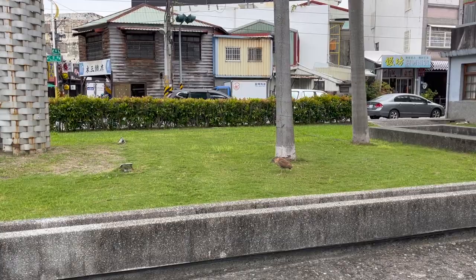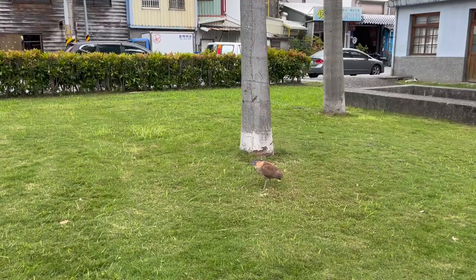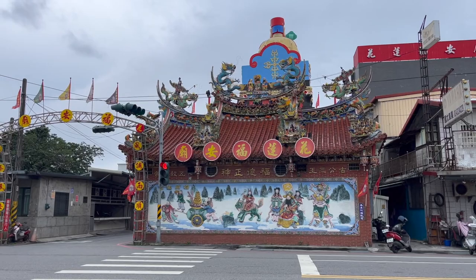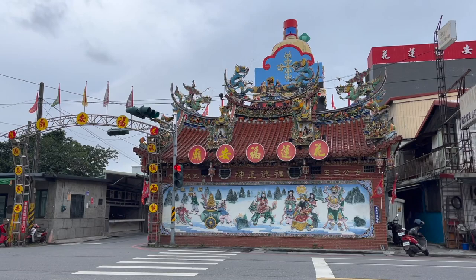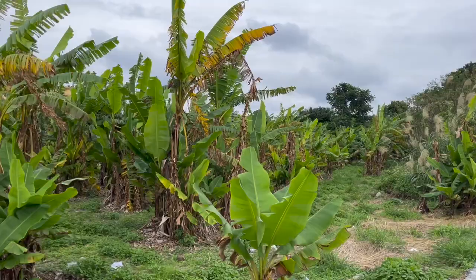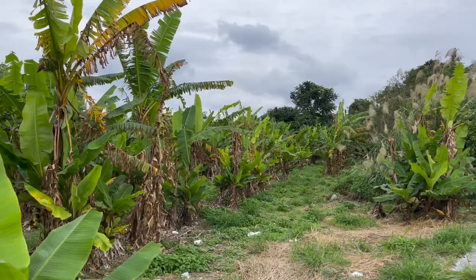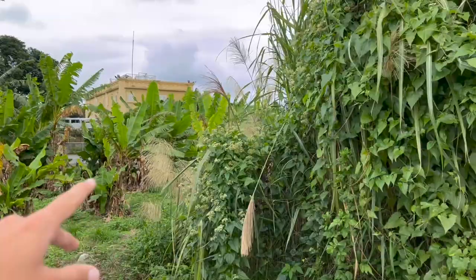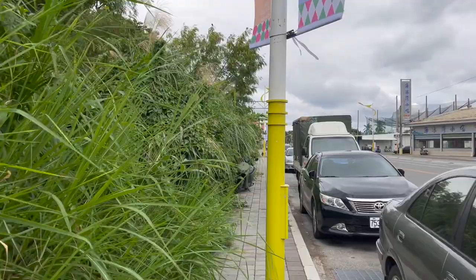Look at this bird. It's super big. Wow. Check out this temple. It's colorful, simple, but also very baroque. I like it. On my way to the beach, I am just in the middle of nowhere because the city, although it is a coastal city, it is not that near to the beach as one would think. And I have to go through this road that traverses a small part of vegetation, I guess.